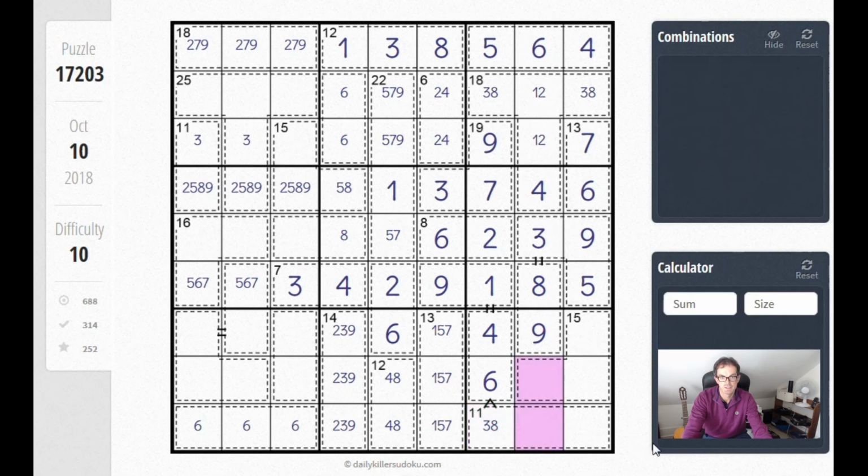This is 5 or 7. So you can see 8's not possible now. If this is an 8, this is going to explode. So this is going to have to be a 3. Oh, that's an 8. Which means that this is a 1. I think this has to be a 1 now. That's got to be a 7. This must be 2 and 8.